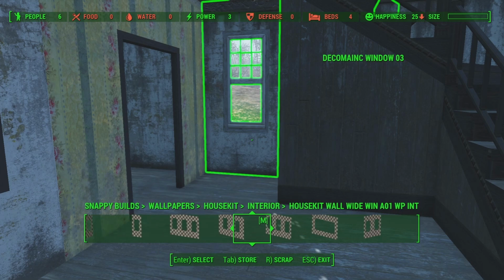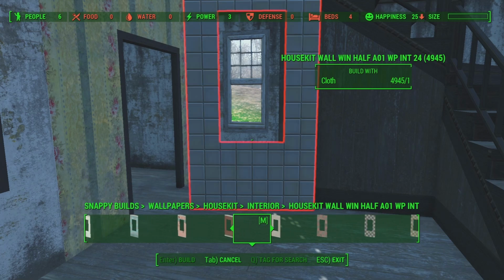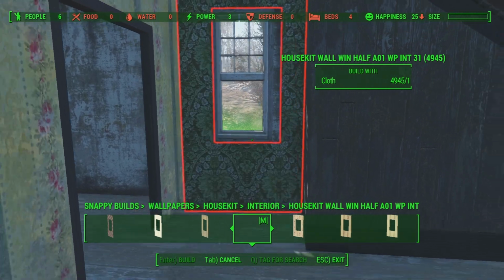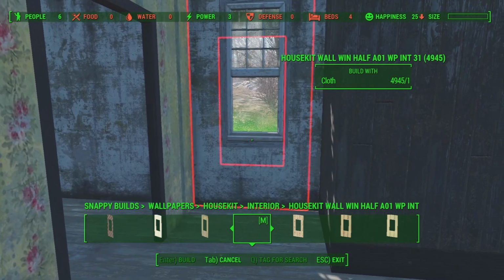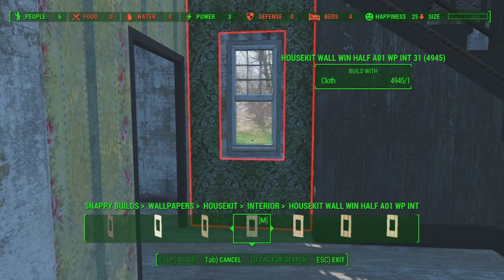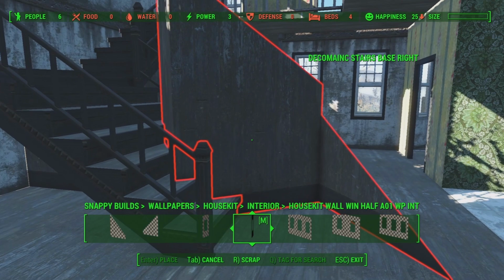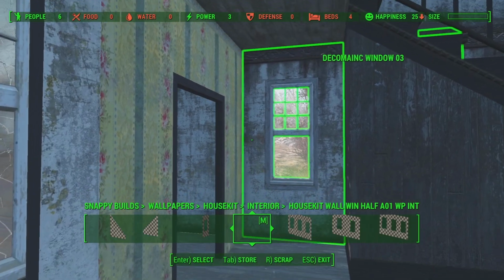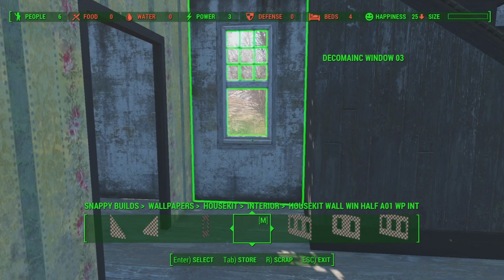All right, let's get that single. Yep, here it is. 31. I think this is the only single. Oh, hello. Why? Oh, it's not a single wall. That's why. Nope. Okay. Hence why it's not working.